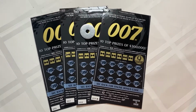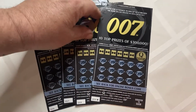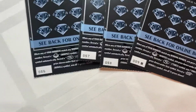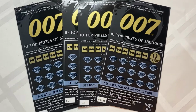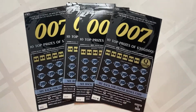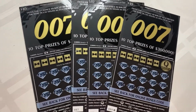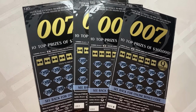We got another $40 session of the new 007 tickets. We got ticket number 56, 57, 58, and 59, last of the roll. We got four of them. All top prizes are still out there. So we are trying to find one of these top prizes. And today's date is February 5th. All the tickets are still out there.